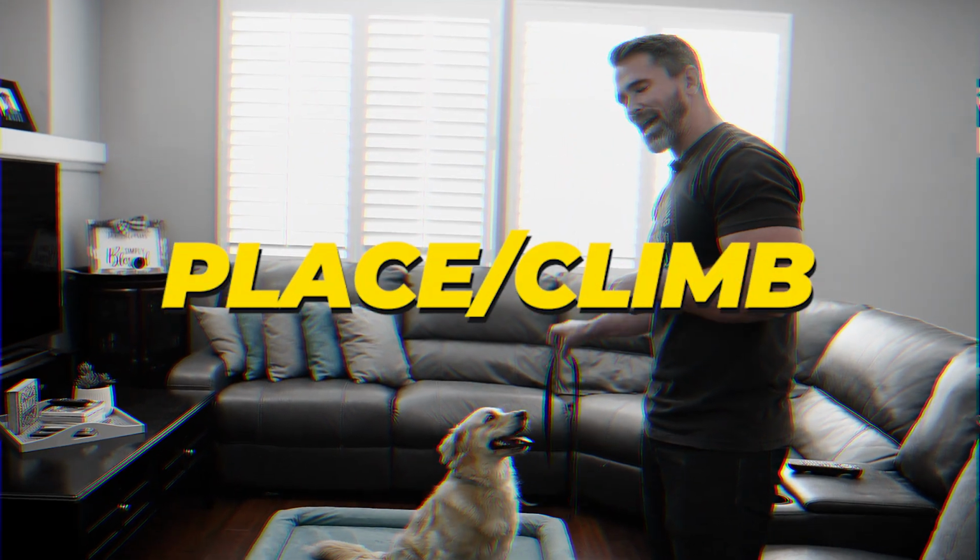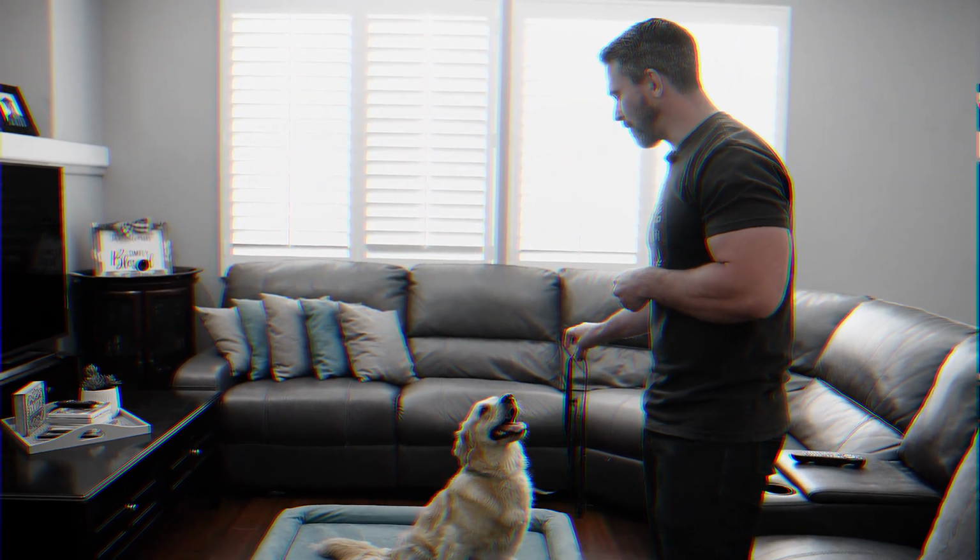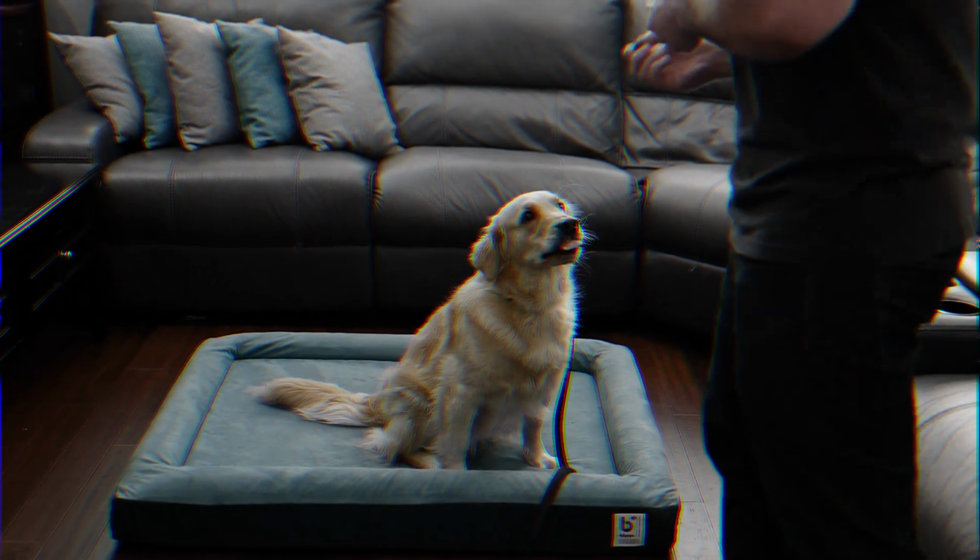Being able to direct your dog to one command that's transferable in many situations is one of the greatest tools that we can use when we're training our dog. That command is known as the place or the climb command. It's telling our dog to go to an elevated position and maintain that position until we release them. I use this command all the time.